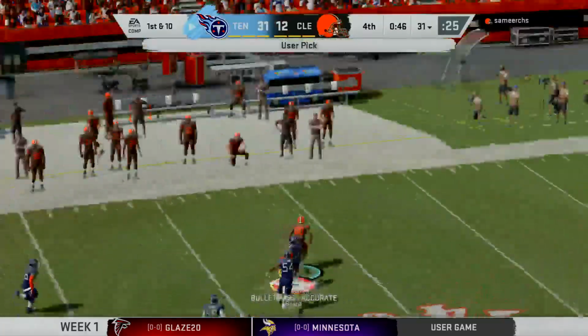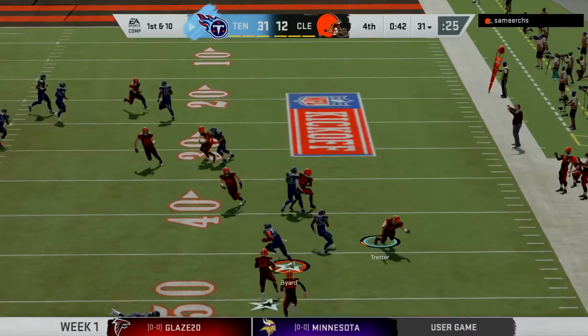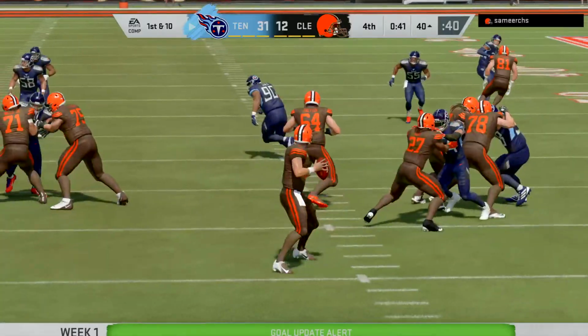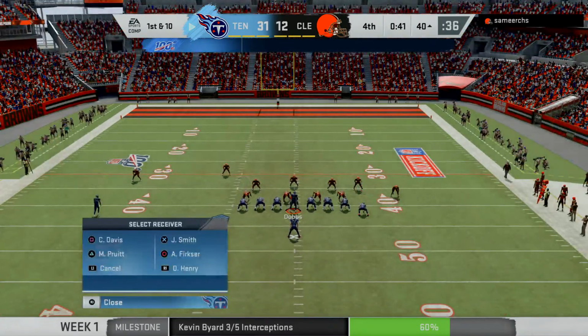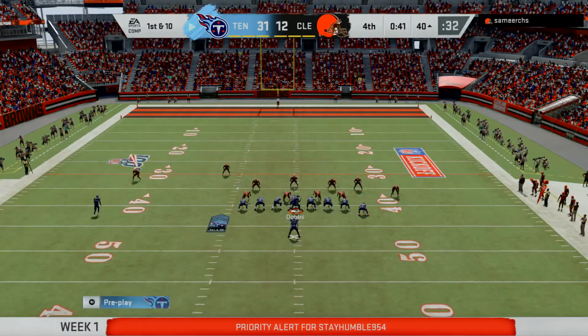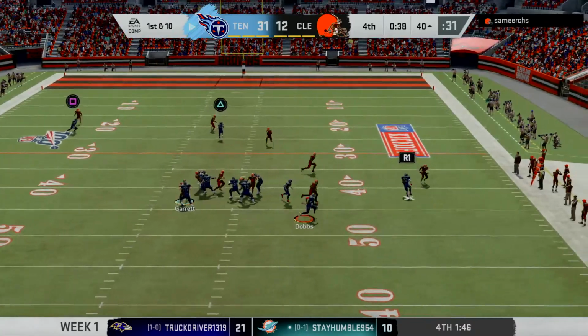And now here is another interception. Picked by Kevin Byard, and to the 40-yard line, that's where the return stops. He was looking for Landry that time. His guys take over, first and 10 at the 40-yard line. Let's go, D. On first down, Dobbs to throw.